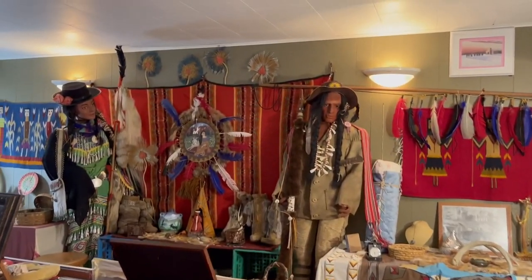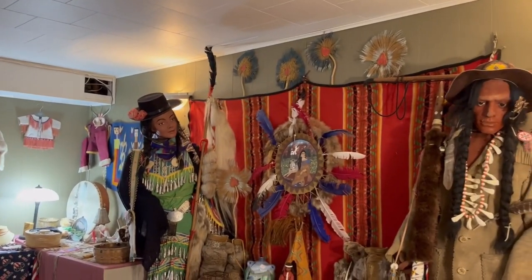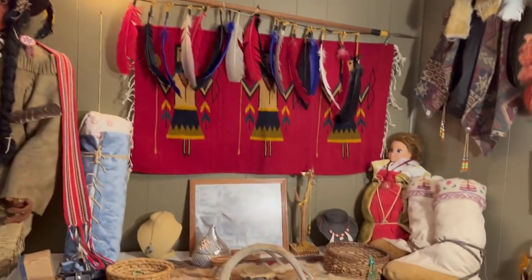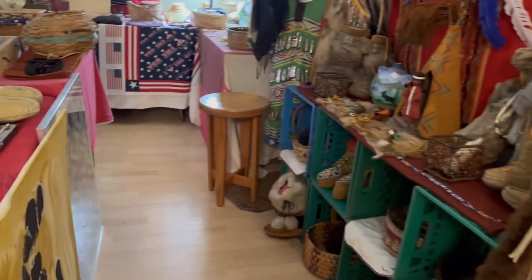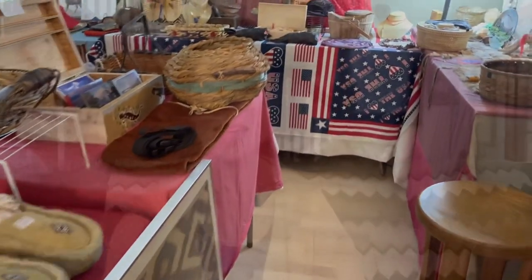Those mannequins are amazing. That one means something. Okay. This one is $375. That was a pretty amazing estate sale. They had quite the collection.